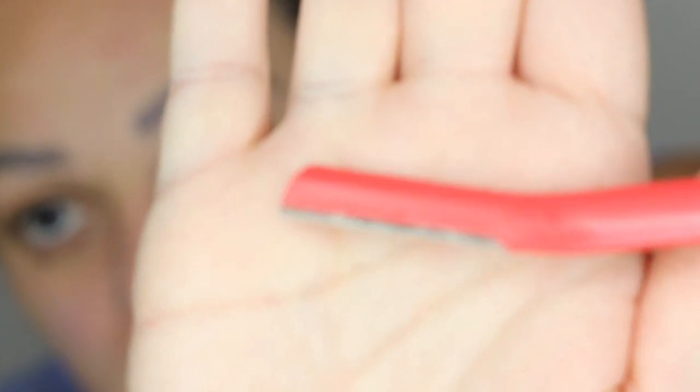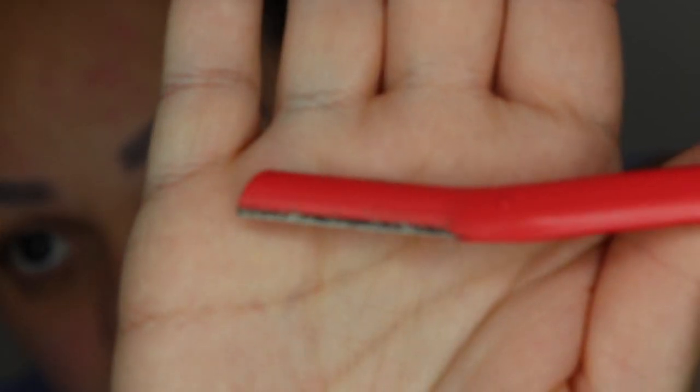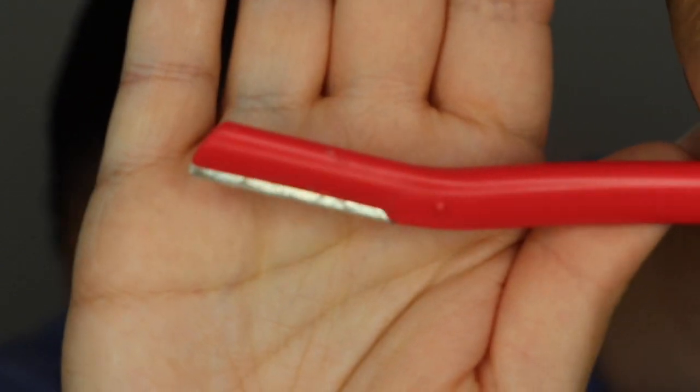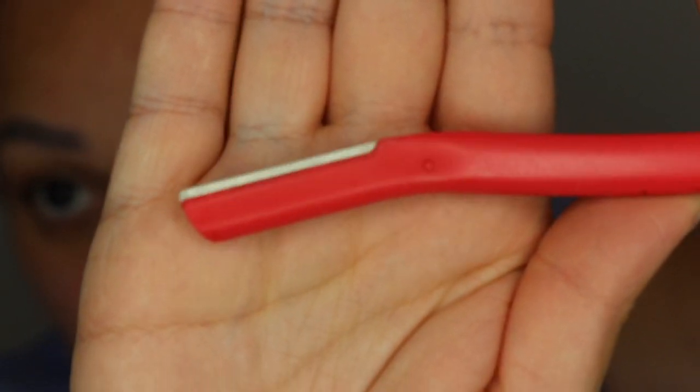So now that I am done shaving my face, I will show you guys what my shaver looks like. So you can see the dead skin. A lot of it fell on my desk here, but you can see the dead skin and the peach fuzz.